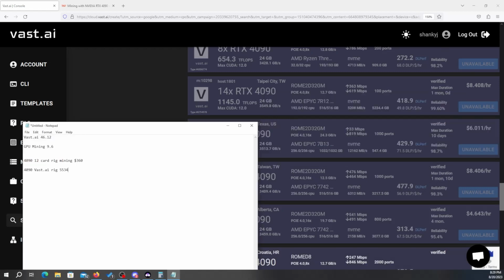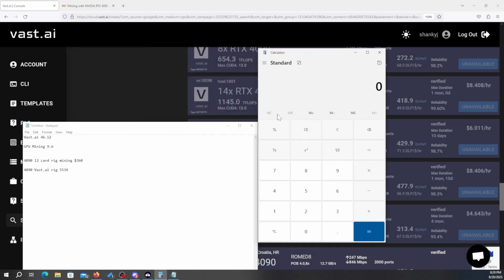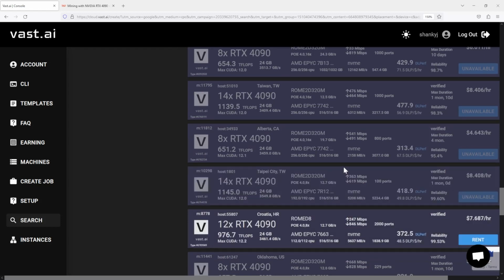So let's see here. 55.34. Now I want to take the calculator and I want to see how much of a difference in profit that is, right? So let's do 55.34 divided by 360. That's 15 times more revenue. Just think about that. 15x. And like I said, your rig isn't always being used. It will be idle even though it is picked up and somebody is renting it. Just because it's rented doesn't mean that somebody's always using it.